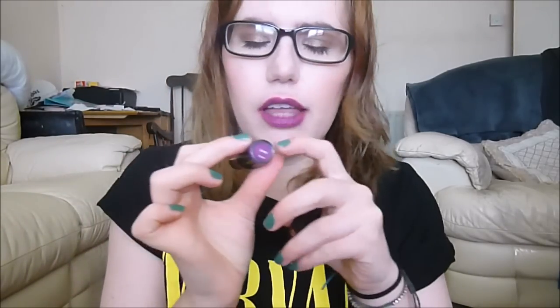Okay, Liberty is a bit of a disappointment. Not only is it more blue toned than the colour stamp let on, it's very sheer, it's a bit streaky, not at all like in this colour. I'm not sure, maybe my lips are a bit over pigmented or I've just been putting on too much lipstick, I've irritated my lips and made it look worse, but I'm not digging it right now.